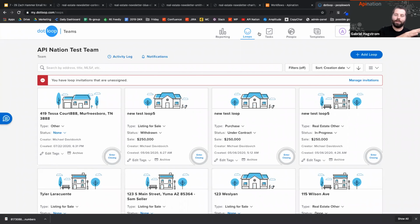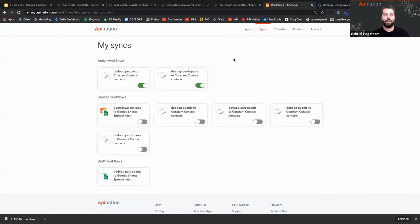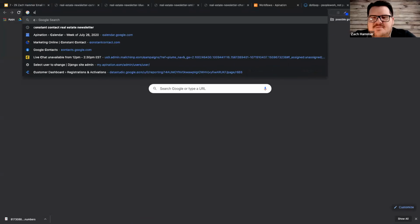That way you're not, I mean, sure, you can tell them about your favorite meat joints and everything. That's great. But just in case you want to send them something different, just in case you want to have those agents available to send listings or something, you'll have a whole list of them already collected. And we just did it. We connected the two apps, and then we hit go. And now these lists are building themselves in Constant Contact. And I can show you that.